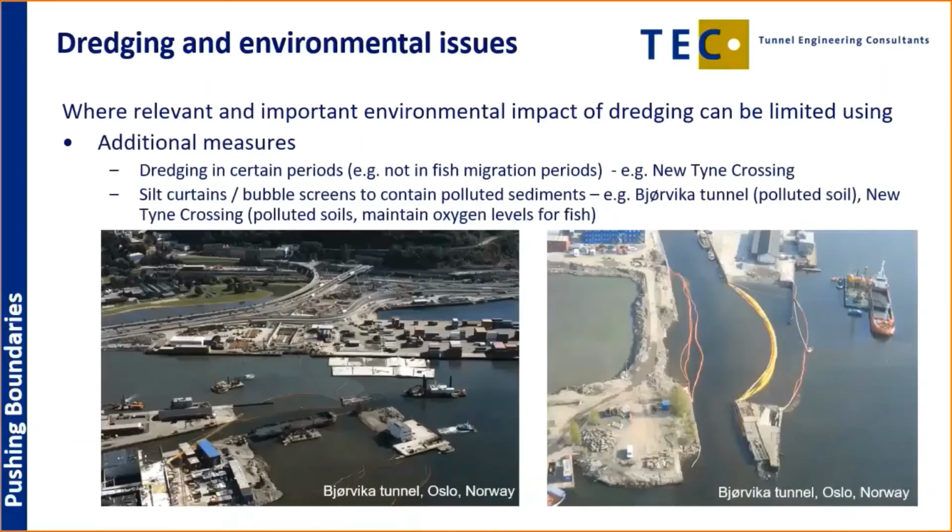But also other measures can be taken. On the slide you can see the Björvika tunnel, which is a tunnel that has been realized in a port area where there was serious pollution. In this project, silt curtains and bubble screens were used to contain the polluted sediments.